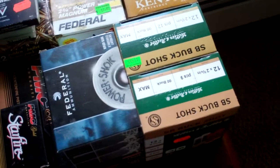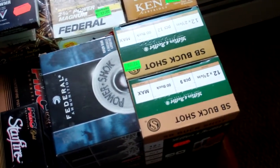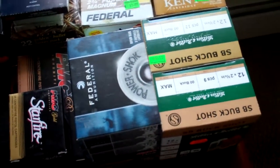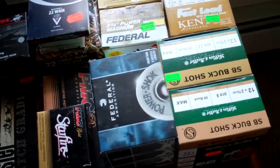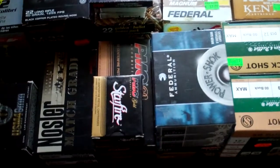Like I said, that's typically what we use against bear up here. Usually a 3-inch magnum, though. Other than that, you can use it on deer, moose, caribou, that sort of thing.